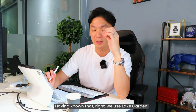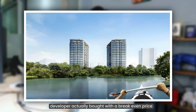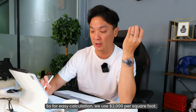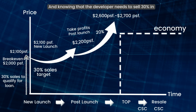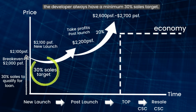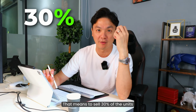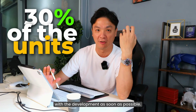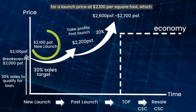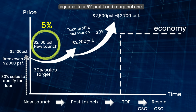Having known that, we will use Lake Garden Residences as an example, a development that the developer actually bought with a break-even price of slightly above $2,000 per square foot. So for easy calculation, we will use $2,000 per square foot. And knowing that the developer needs to sell 30% in order to qualify for the construction loan, we know that the developer always has a minimum 30% sales target. That means to sell 30% of the units during the launch so that they can proceed with the development as soon as possible. In this case, developer actually decided to launch, let's say, at $2,100 per square foot, which equates to a 5% profit, a marginal one.